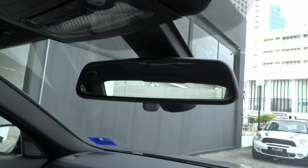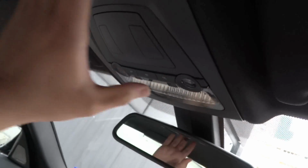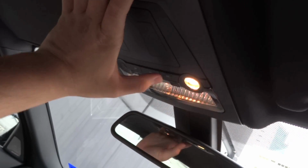Auto dimming rear view mirror, and right above you do have your interior lights. Sun visor with a vanity mirror and lights for this side. And you do have a grip handle for the driver.